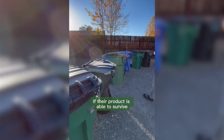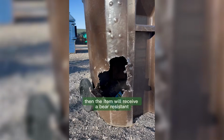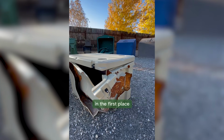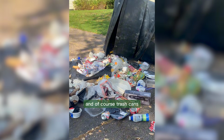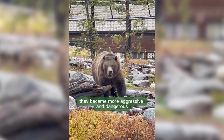If their product is able to survive 60 minutes of direct bear-to-product contact, then the item will receive a bear-resistant certification. The bears here are experts at breaking into things. That's exactly why they were sent here in the first place. These were problematic bears that were terrorizing urban areas, breaking into everything from homes to cars and, of course, trash cans. Because they were becoming habituated to these food sources, they became more aggressive and dangerous.